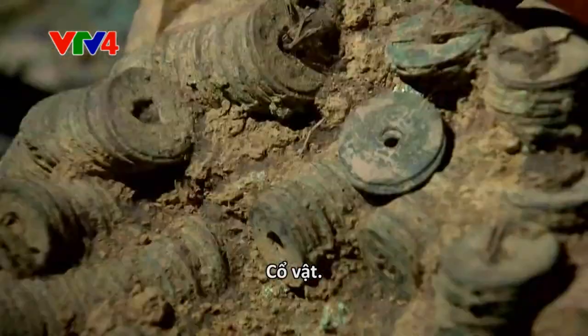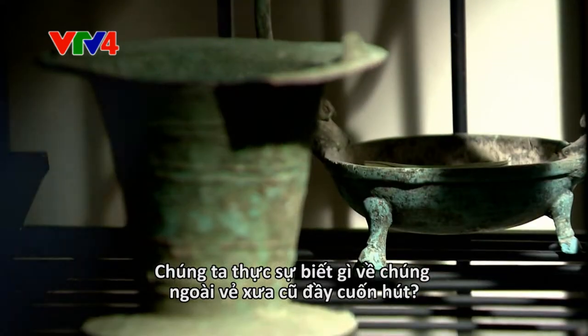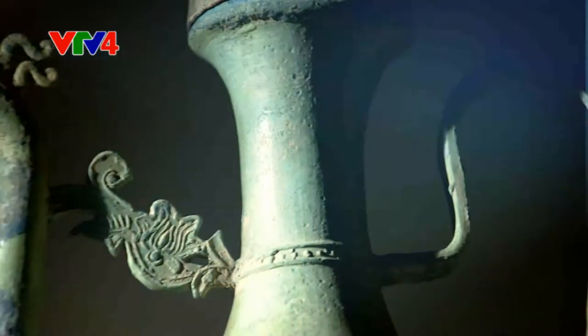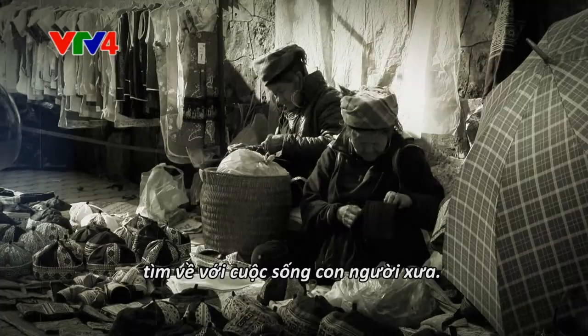Antiques. What do we really know about them, apart from being old and beautiful to look at? These objects are a window into people's lives, like a time machine.